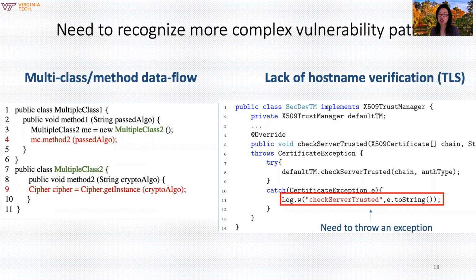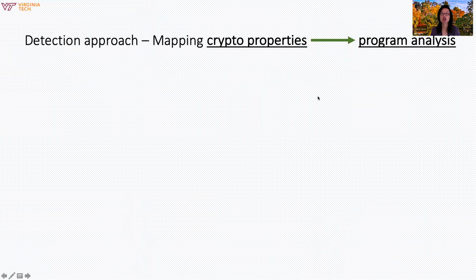This is wrong, this is insecure. Hostname verification is very, very important in TLS certificate verification. You cannot just log it. If you get an exception, you have to throw an exception, otherwise the connection will still be established.